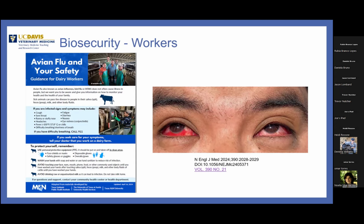So making sure your employees are trained, whether you get your HR company to come in and do that training so that you have documentation, making sure that you provide them with the PPE. Leave it up to each producer how much they want to enforce that, but you need to at least be making it available and making sure that they're trained and know that they should be using it.